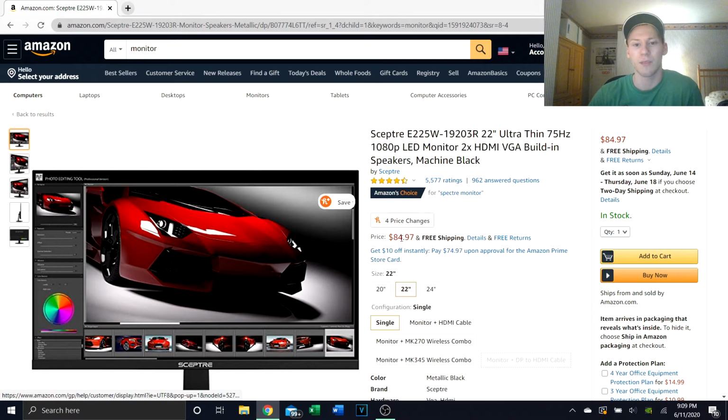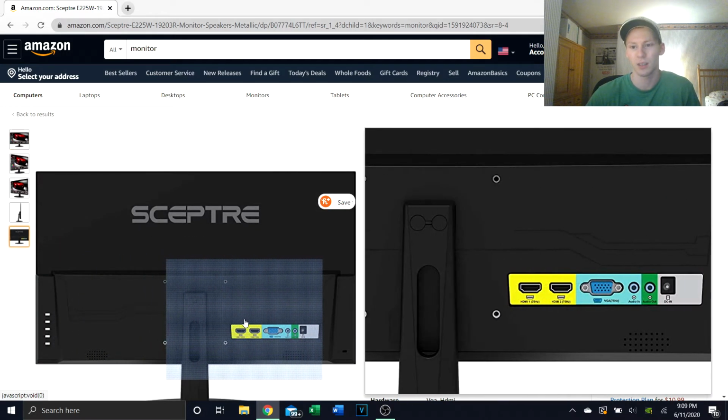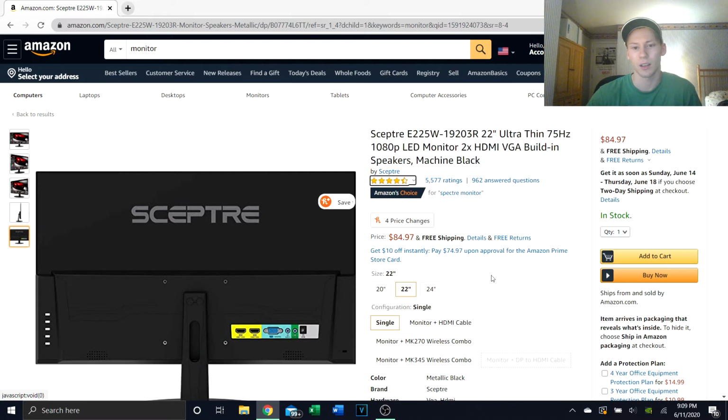We have a 22-inch ultra thin 75 Hz 1080p LED monitor with 2 HDMIs and VGAs and built-in speakers. I mean, to me, this is the perfect deal I've ever seen. I don't think there's a better budget monitor out there, in my opinion.